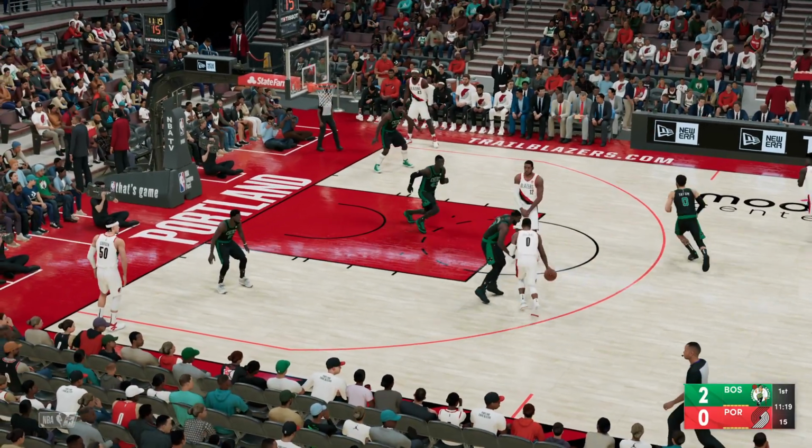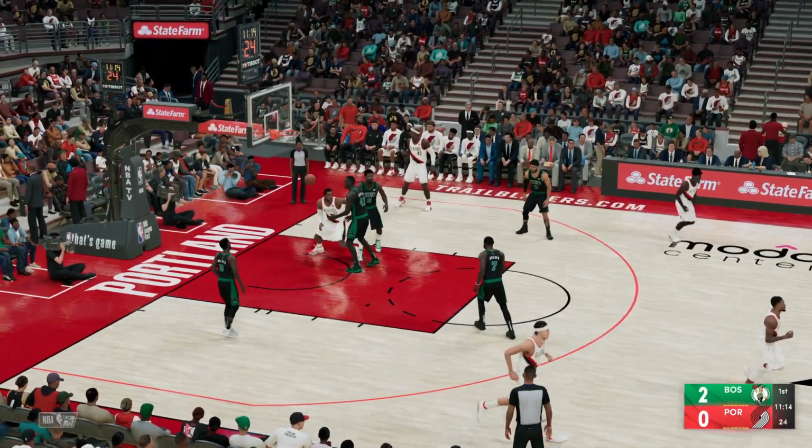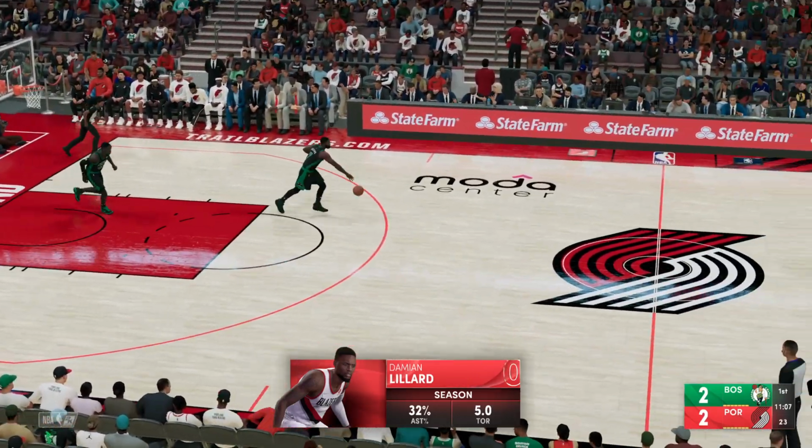Edwards passes to Lillard. To the middle. And Aldridge, the basket on the assist by Lillard. And it's always nice to get the easy look inside for your first points of the game.